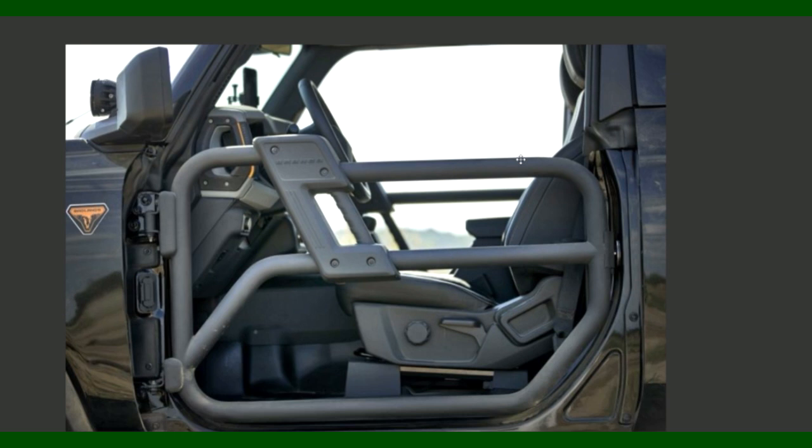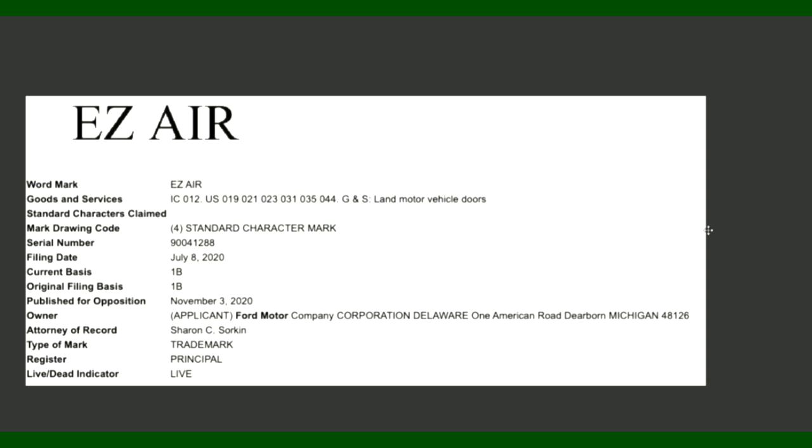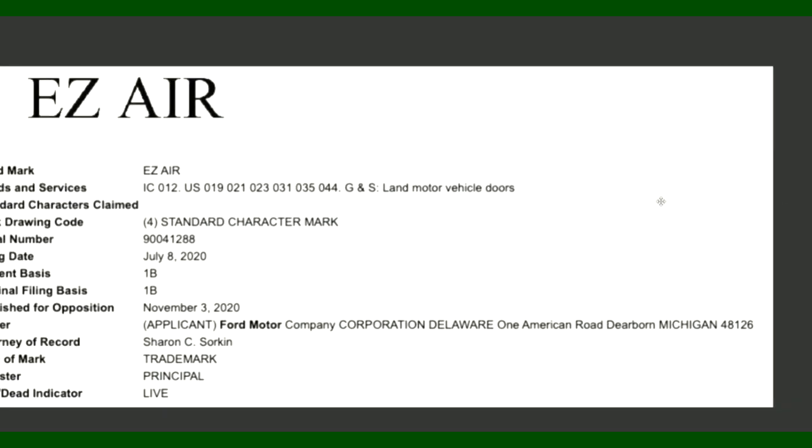USPTO. Ford Authority has discovered it was filed on July 8, 2020, and assigned a serial number of 900-41288. Now, the application lists the following goods and services categories. Let's take a look at that application. This is just a picture of what could be believed to be the Easy Door. But we're going to come back to that. But first, I'm going to look at this.